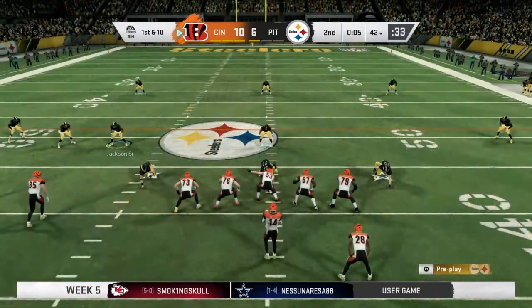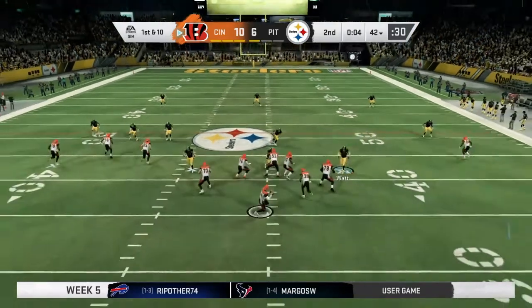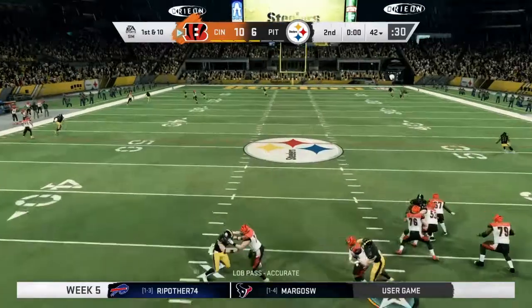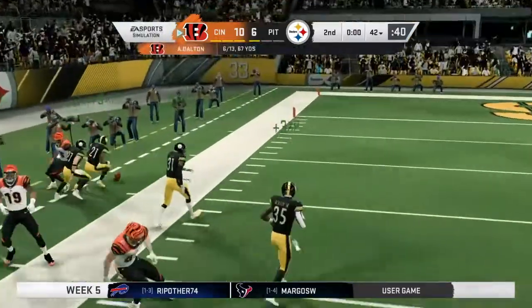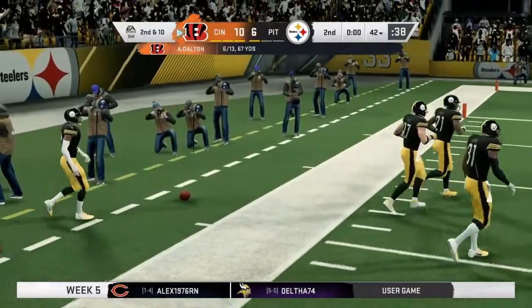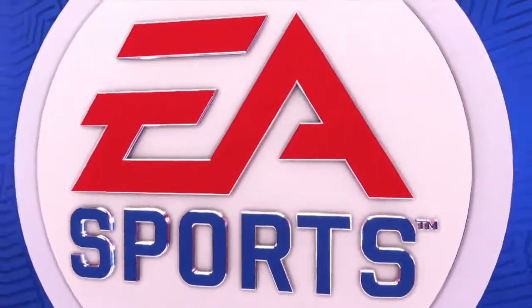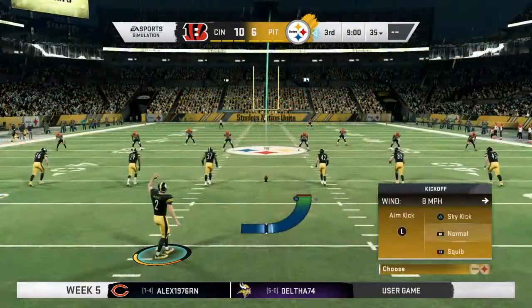One play has him up past the 40 already, and another first and 10. The final act of the first half, Dalton. He's going to air it out deep for Green. And that'll wind up incomplete. Trying to give his man room to run under it, but it's second down. And okay, so much for our halftime break. Apparently we're going to get right back to it.